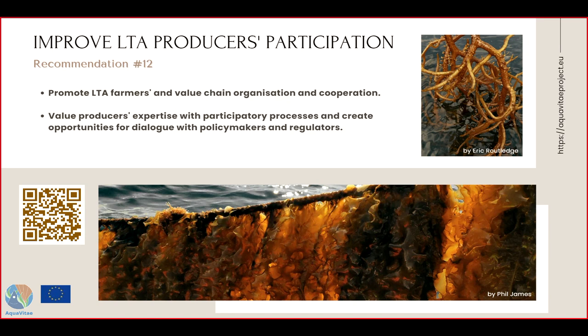So promoting that value chain and farmers' organization in cooperation is absolutely key. So much so as valuing the knowledge that producers and value chain bring to the table and including them in those participatory processes, right? In the consultations, in the delivery of the programs, really providing that space for dialogue. Certain countries are doing this already exceptionally well, others have a long way to go.